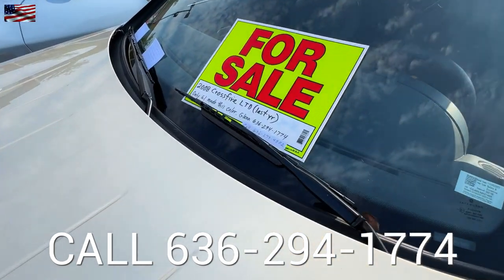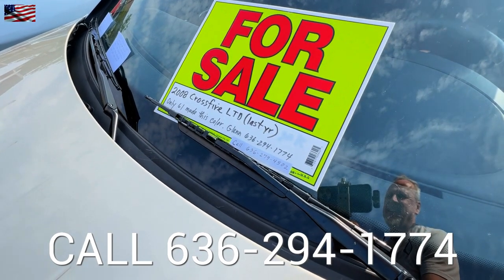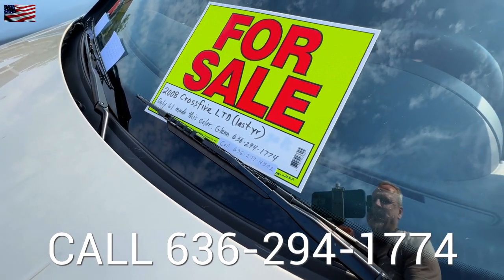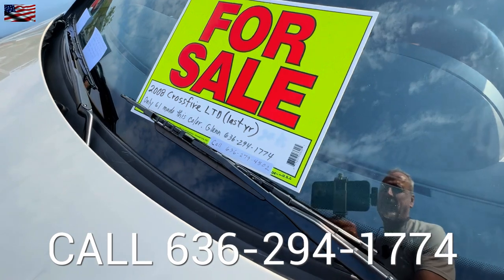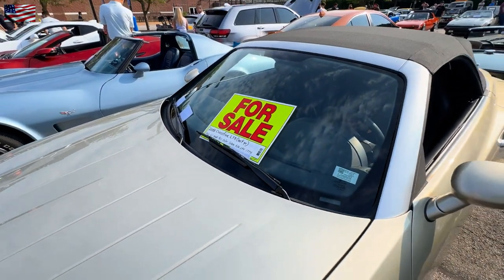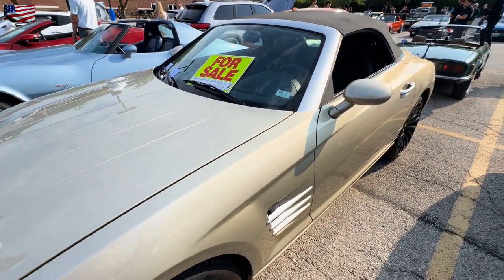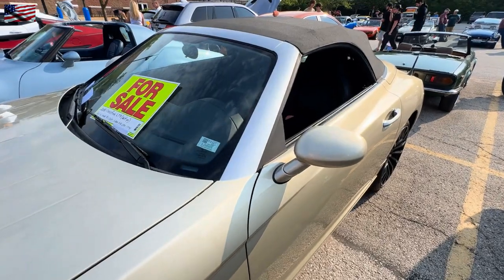So it's a 2008 Crossfire. Last year for it. Only 61 made with this color, just like you just said. Here's your phone number, and I'll put that phone number on the video as well. It's only got 30,000 miles on it. Holy cow. And it's all leather interior.